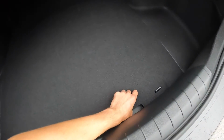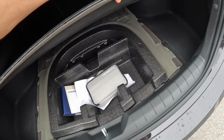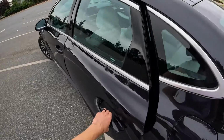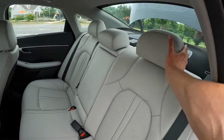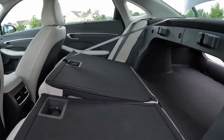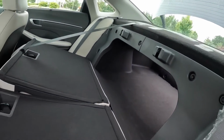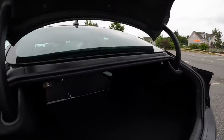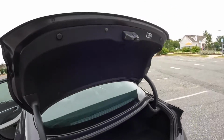There's even a little hand cutout to lift this up, extra storage down here, and then you can manually pull these. That's gonna unlock those rear seats. So from there, you can just pull these down manually, and you can see them fold down nice and flat. Good amount of space into the trunk with a large cutout, and still space in front of those seats as well. So pretty practical car, not too bad.